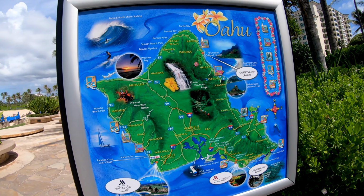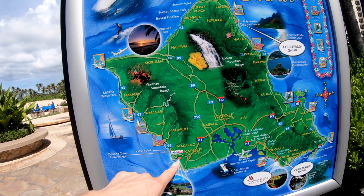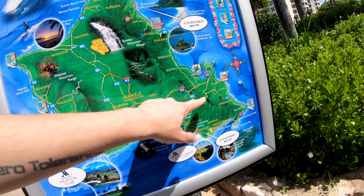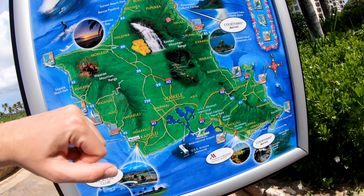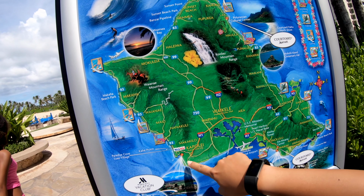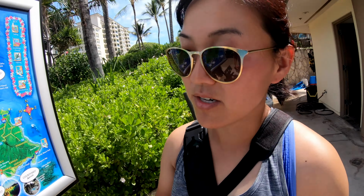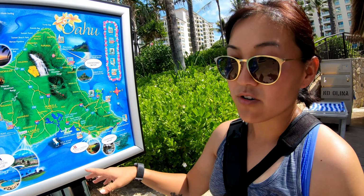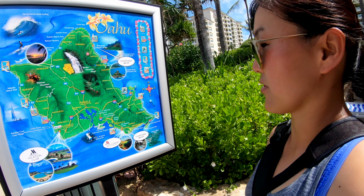Oh, look, there's the map of the island. So we are here on the southwest side of Oahu. This is the main area where most people live and most people visit. We're staying around this area. Look at what they're already calling it: my town. I always grew up on this side, and I remember when they brought in the first McDonald's before it was even commercialized. But it was already projected to be the future second city, and it's definitely coming along that way.